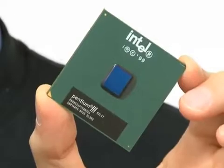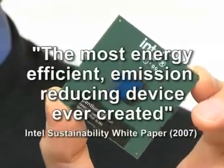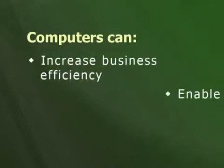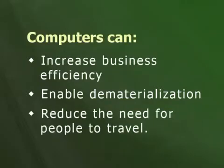When it comes to being green, computing may be both part of the problem and part of the solution. Indeed, Intel recently argued that the microprocessor can become the most energy-efficient, emission-reducing device ever created. This is because computers can be used to increase business efficiency, to enable dematerialization, and to reduce the need for people to travel.